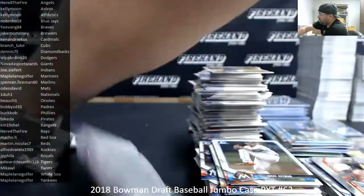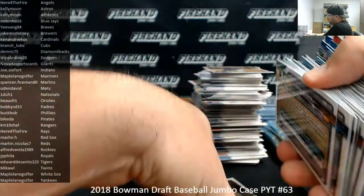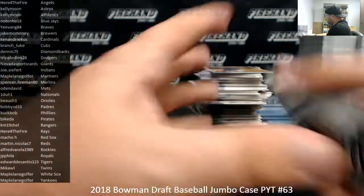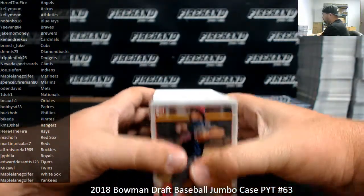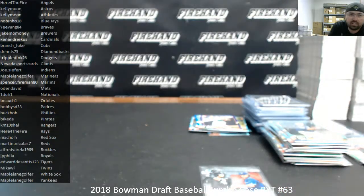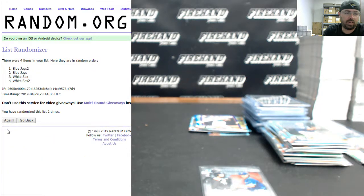All right, guys. That's all eight boxes. I'll recap your hits here in just a moment. We have one dual refractor to random off as well. So I got that one there, White Sox and Blue Jays. All right, guys, three times on the draw, team at the top will get the dual refractor. One, two, three. All right, going to the White Sox. White Sox are owned by Maple Lane Golfer.